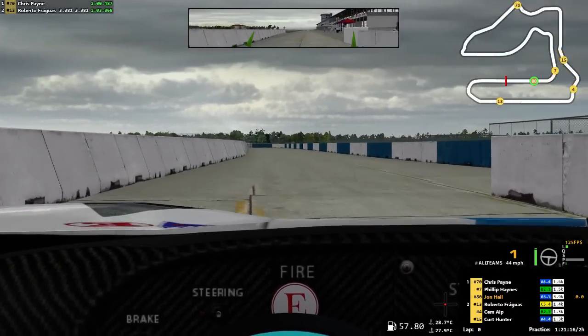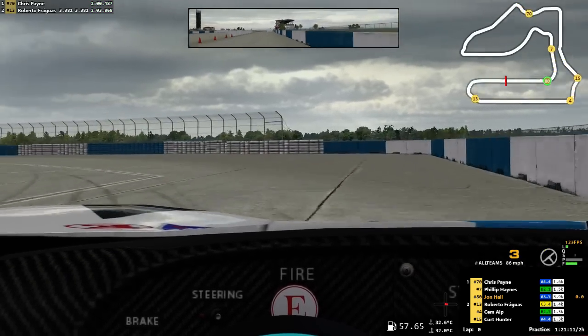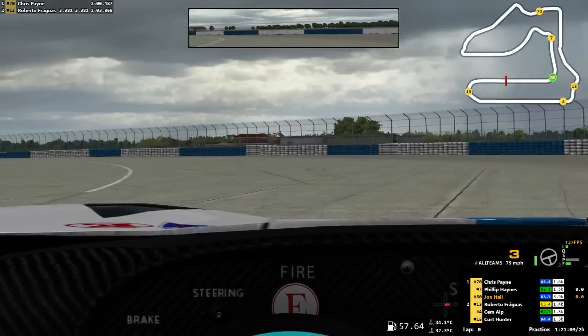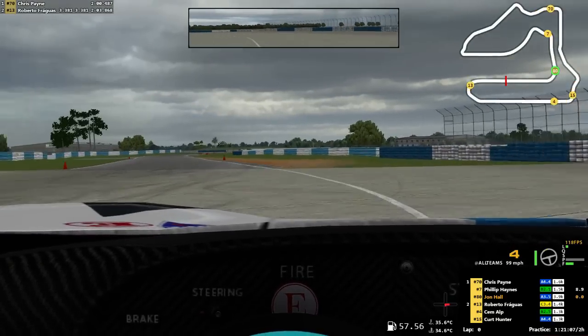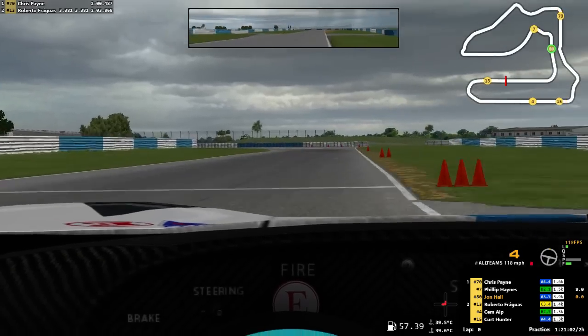Got the Ford out first in Sebring. It's overcast, so that was a nice little surprise. Cars just generally behave better in the colder weather. A little more horsepower and a little bit better grip.